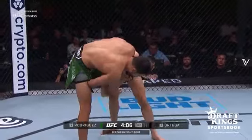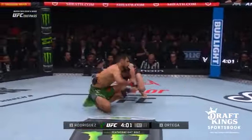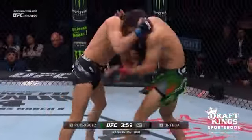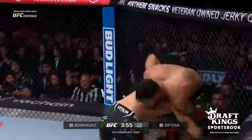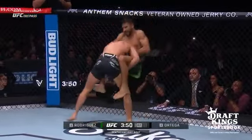And he's got heart. He's definitely tough. Because a lot of people would not be in the... Whoa, interesting. Fall. Ortega trying to frame Rodriguez against the fence, and got the double. Gotta watch his neck.